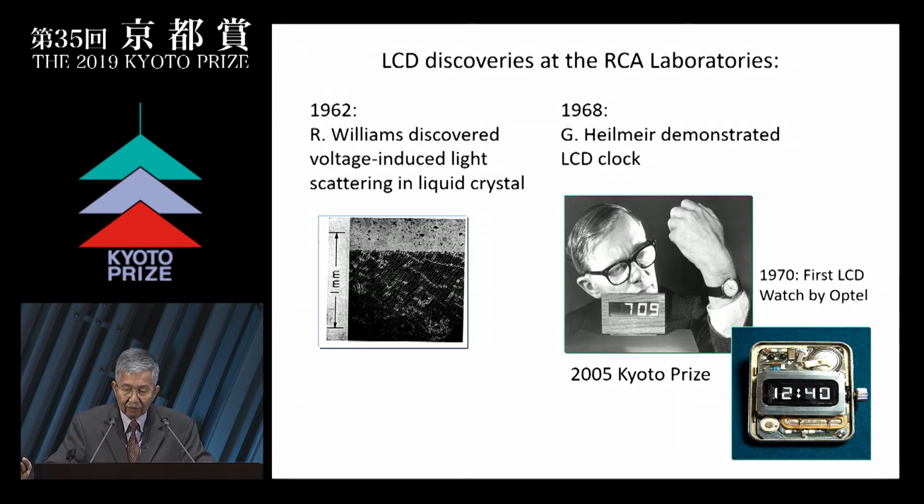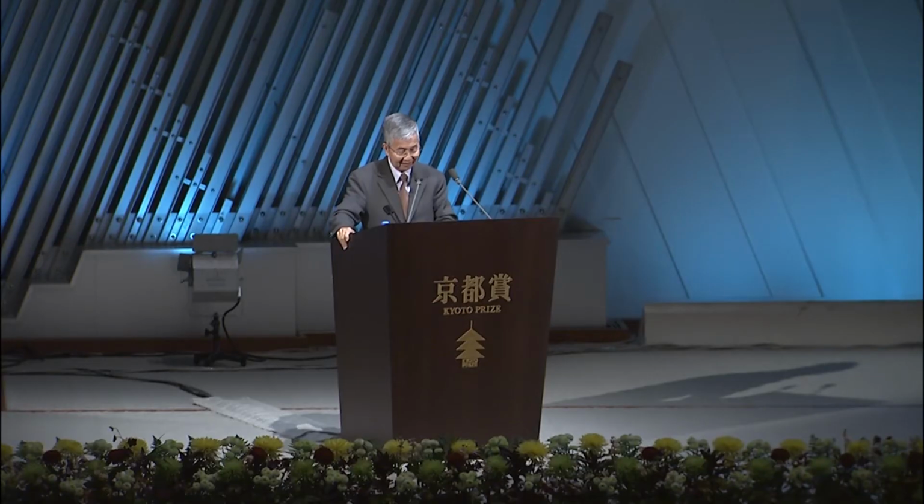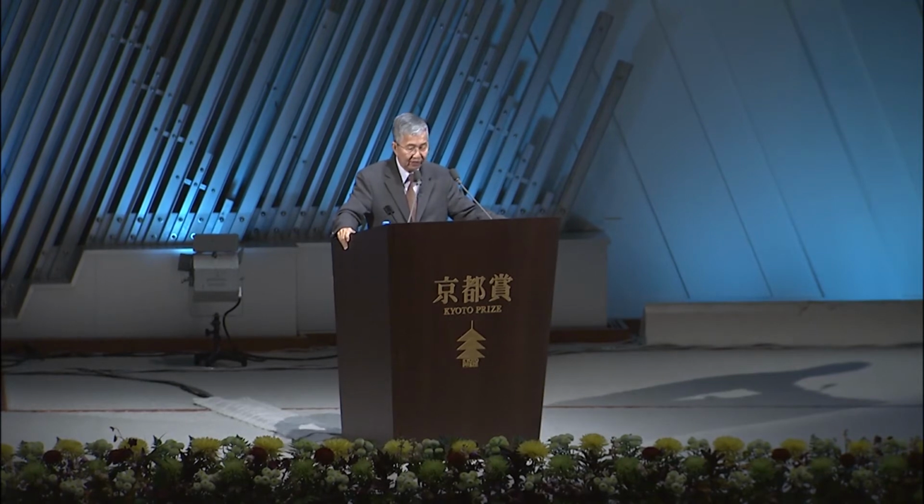And a few years later, George Heilmeier took their inventions and made a clock out of it. That's the first LCD clock that he made, and that is him in the 1970s, I suppose. For this invention, he was given the 2005 Kyoto Prize, just to make that connection. So the evolution of LCD took 50 years, as you can see in this timeline chart.